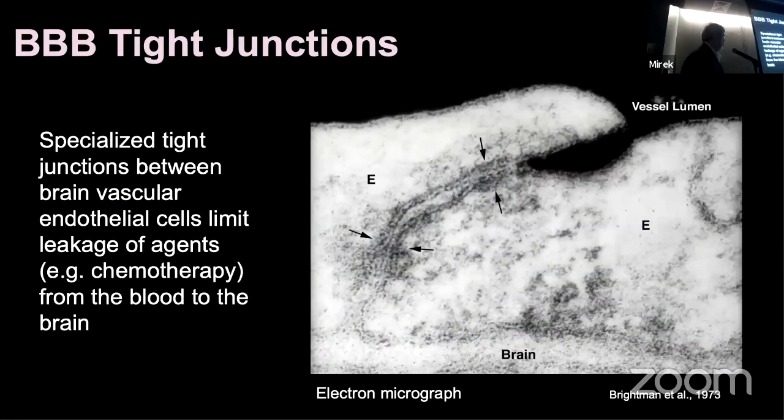And this is an old slide, 50 years old, showing that lanthanum between 2 endothelial cells stops at the first electron-dense tight junction. And that's where the blood-brain barrier is. We don't use the word blood-brain barrier anymore. We call it the neurovascular unit.